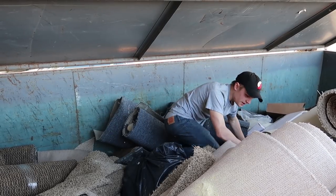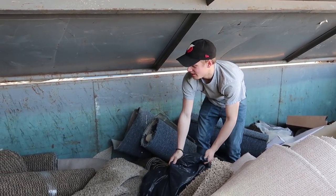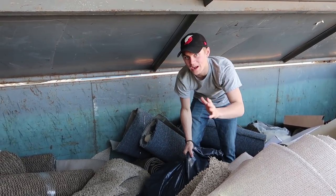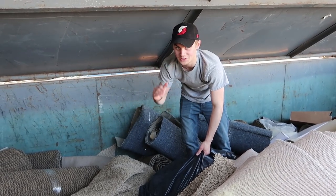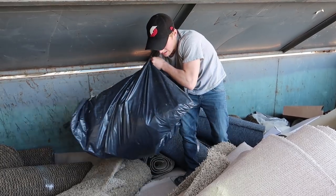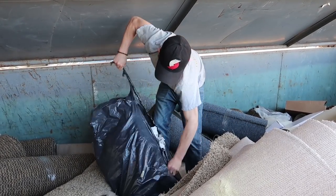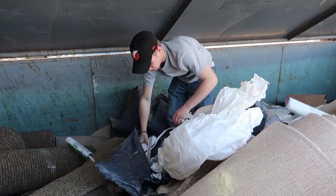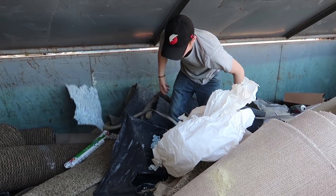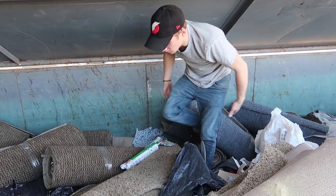Oh, there's nothing good in here. We've been searching this dumpster for like 15 minutes and have yet to find, okay, we did find Apple headphones. That's pretty cool. But besides that, it's been nothing but trash. Look at this bag. I guarantee it has nothing but trash, man. Trash. Nothing. No phones. No nothing. Nothing good.